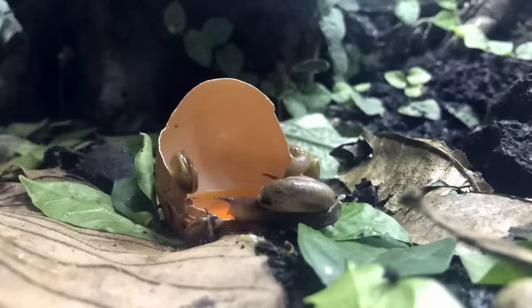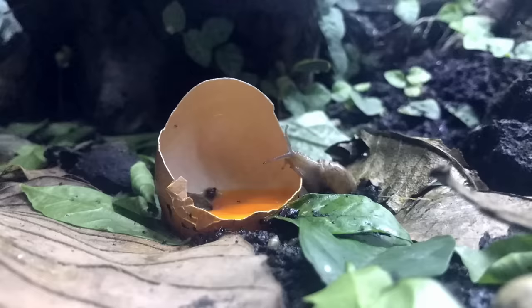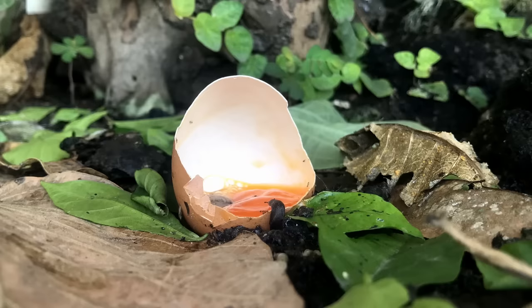Where one even drowned in the egg, that's the first lesson. Snails can drown in eggs, pretty cool. I had no bloody idea that was even possible. And look at those slugs wondering why there is a snail stuck in the egg. Okay, I'm getting sidetracked now.